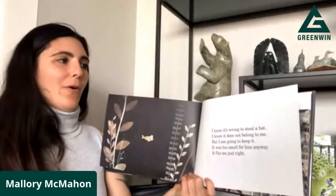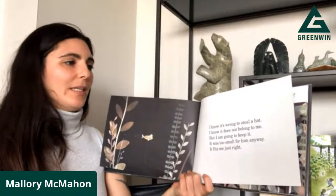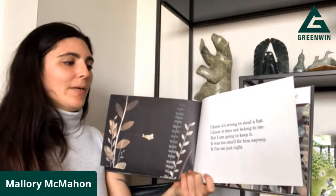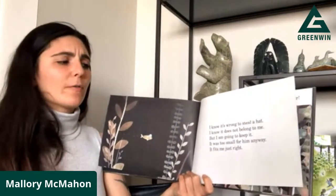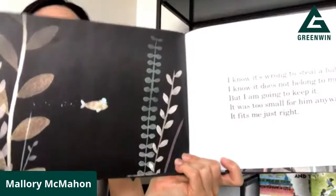I know it's wrong to steal a hat. I know it does not belong to me. But I'm going to keep it. It was too small for him anyways, and it fits me just right.